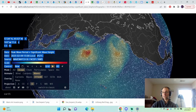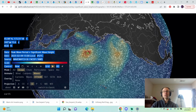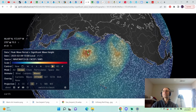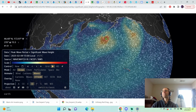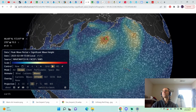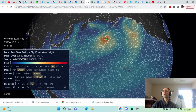And it's worth noting we're starting to get these bomb cyclones again. Let's clear that. Okay, bomb cyclones again down south of the Aleutians with the storm track tending to run from Asia, north of Japan, south of the Aleutians, and then running into the Pacific Northwest. So that's the angle of the storm track.